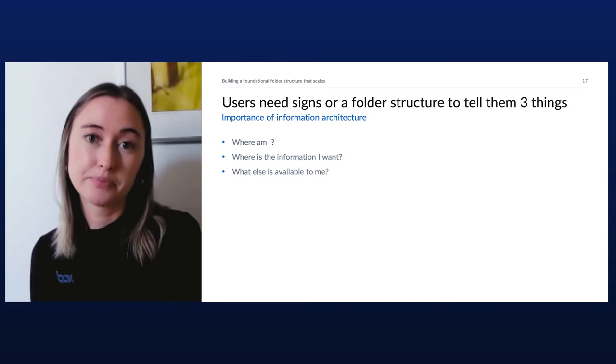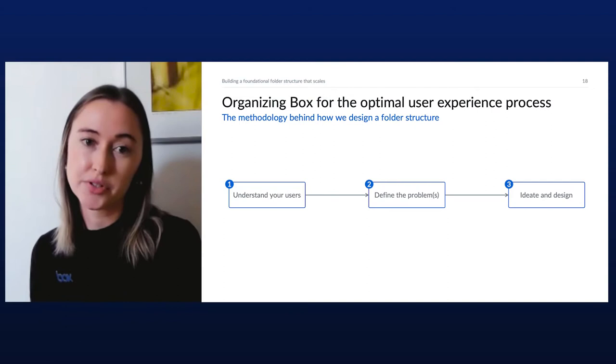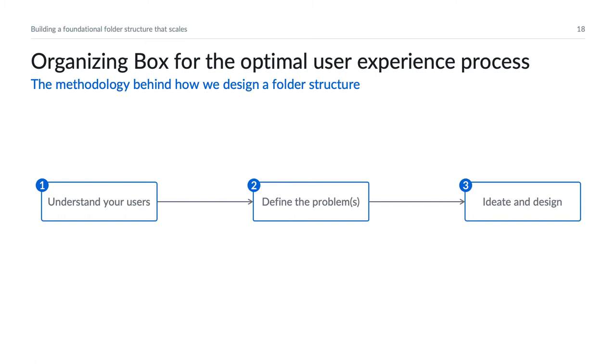So how do we develop a folder structure that is considerate of your users' needs? We at Box recommend a three-step methodology to organize content for the optimal user experience. I'll go over each step and we'll cover them in more detail shortly. But first, in step one, understand your users, where the focus is on defining specific user requirements when considering the folder structure design.